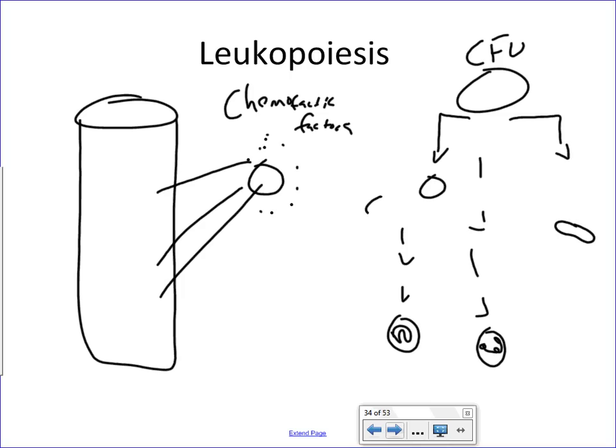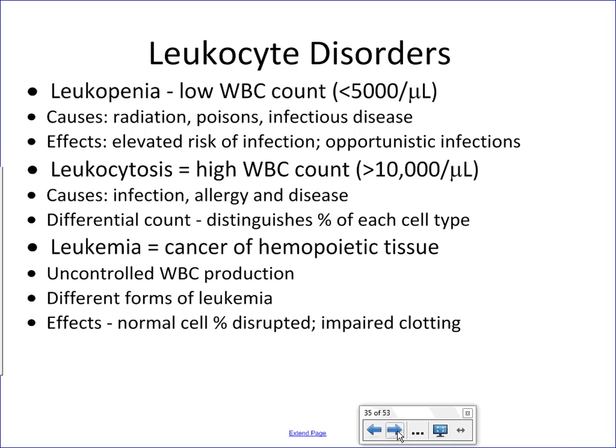So if it's CFU neutrophil, it's going to stimulate the production of a neutrophil. You see how this works? Whereas these lymphocytes, this process takes place within lymphatic tissues, lymphatic organs, and they go through a step-by-step division process where they will eventually become mature lymphocytes and hang out within those tissues.